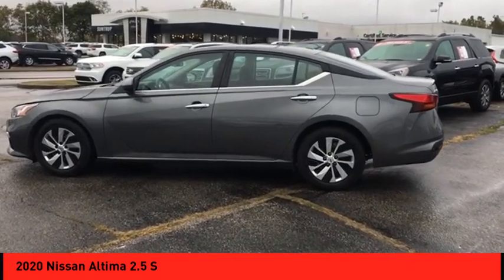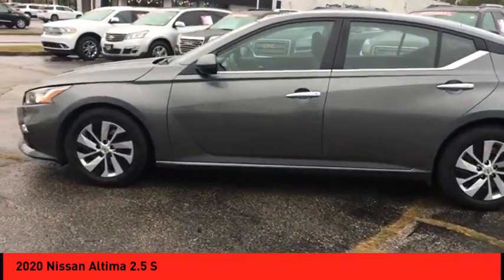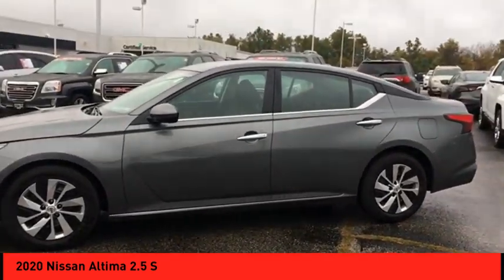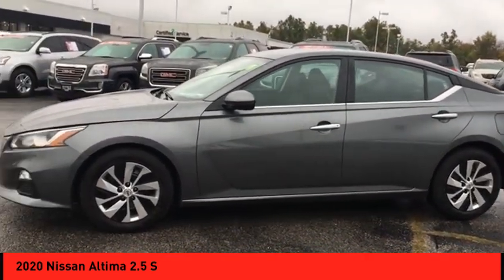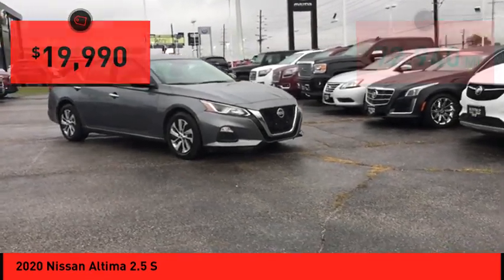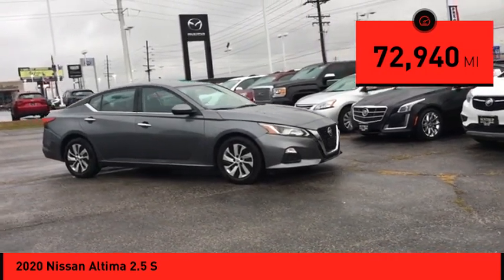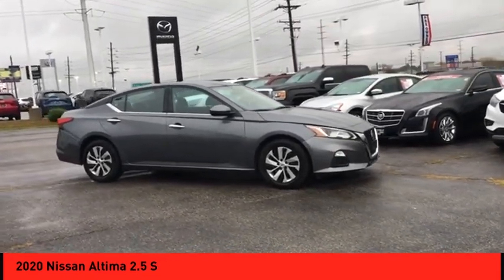Combine that with a powerful engine and standard airbags and over 5,000 quality and performance tests, and you'll see the Nissan Altima is made to drive and built to last, and is priced below $20,000. This vehicle has less than 75,000 miles. Your new ride is just a phone call away.